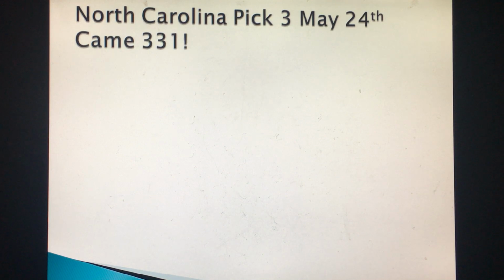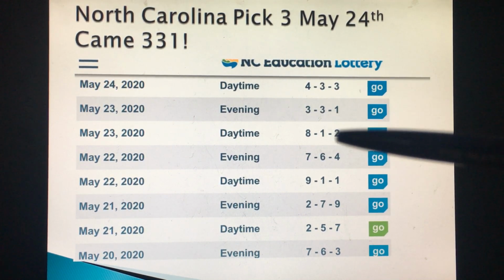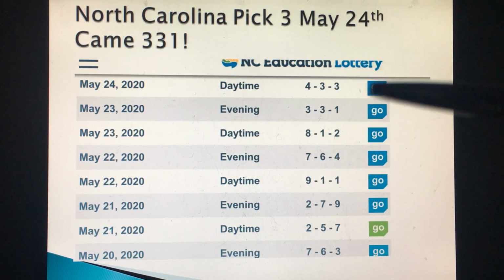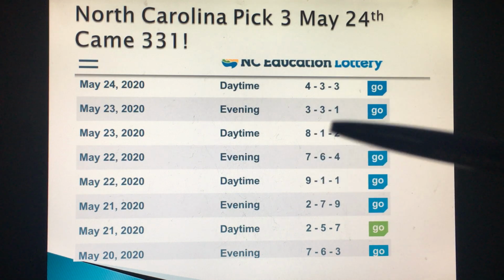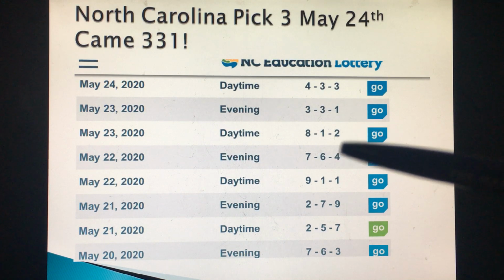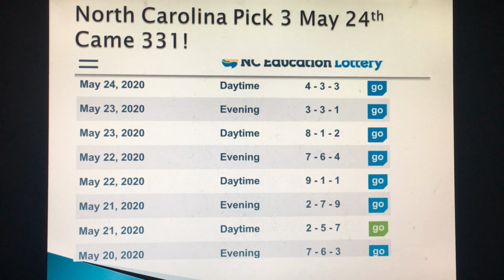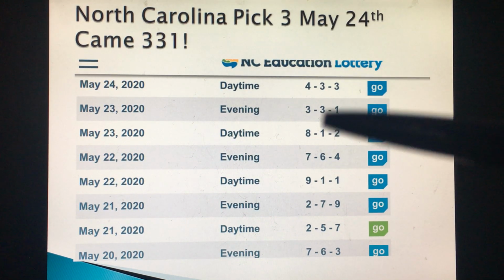331 for May 24th. Now, if you look at the last 3 draws, using the Tic-Tac-Toe Dster double down system, because this is North Carolina, it goes in order, daytime, evening, so I'm not gonna change the style of the numbers shown in the history of draws. So I'm gonna use the last 3 draws prior to 331, you get 812, 764, and 911. So 812, 764, and 911. Last 3 draws. Now we're looking at the 1 right here.